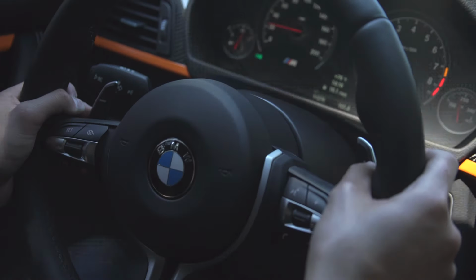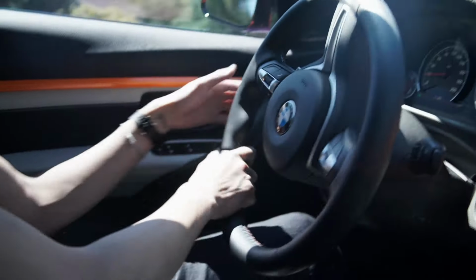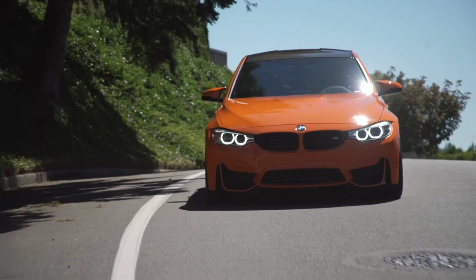Steering is made possible by electrons. This, of course, like everyone else, is electrically assisted. But this is one of my favorite systems on the market. It's got great weight as long as you leave it in comfort mode, and it's very direct.